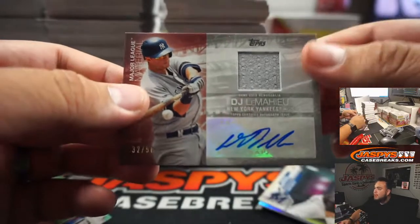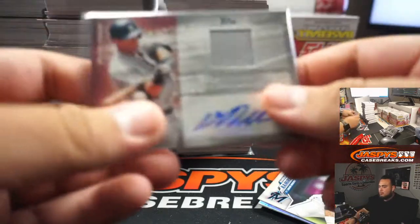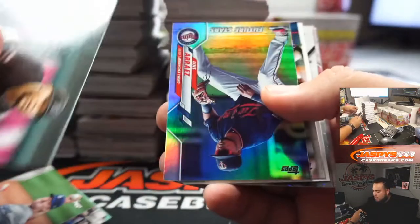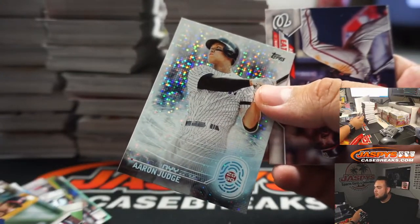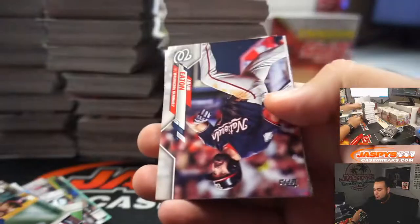And we got DJ LeMahieu to 50. Yankees. Ooh, these look cool. 2030s. My thumb is right here. And if I miss anything, guys, you let me know.